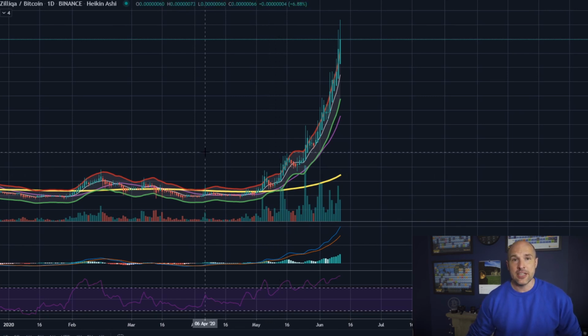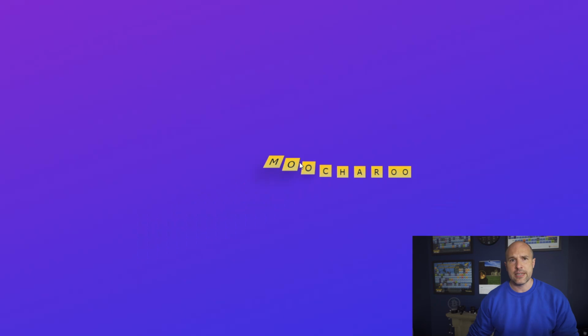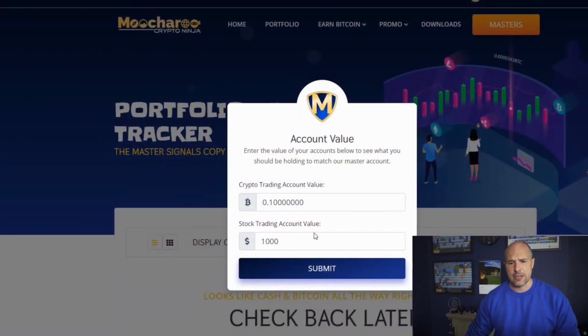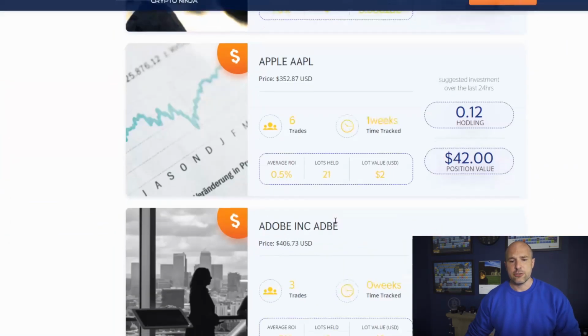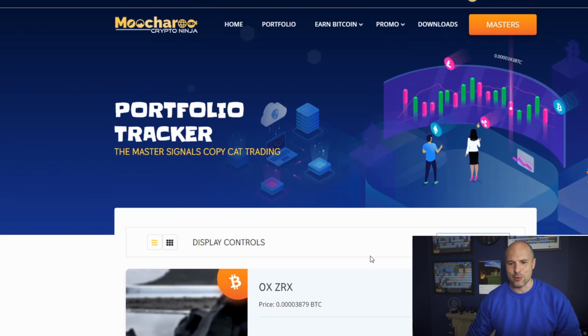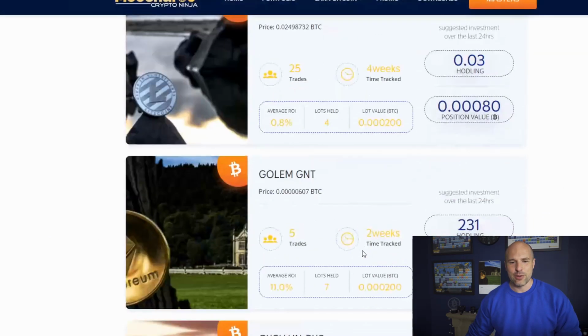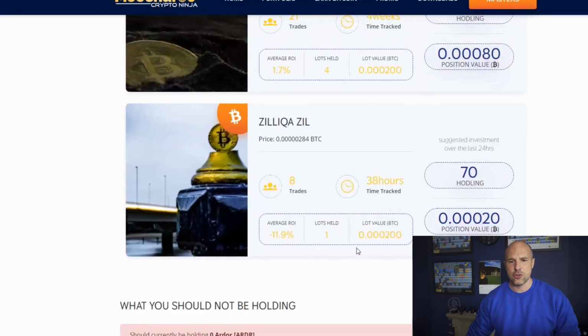Now we have only just added this one into the trading signals that we're using over on the site Moocharoo Ninja. So it is now available in the tracker. It's one of the 50 coins which we track every single week. In fact, I'll just stick in any amounts right now. 0.1 is fine. And so in here now you should be seeing, hang on, let's get rid of the stocks, shall we, as we're talking about crypto. Scroll all the way down here, you should see, I think Zilliqa's still in there for maybe just 1 lot right now, because we've sold off so much because the price has gone up very, very high.